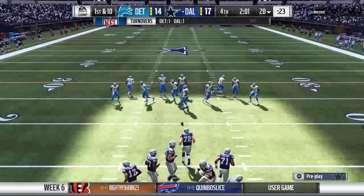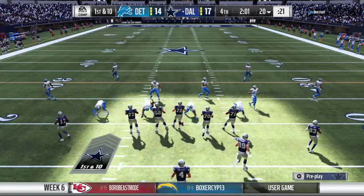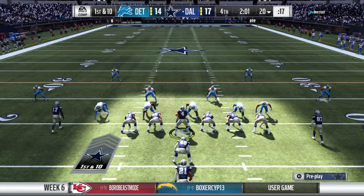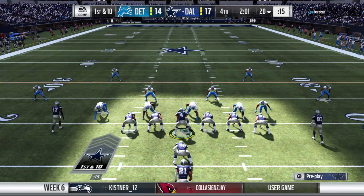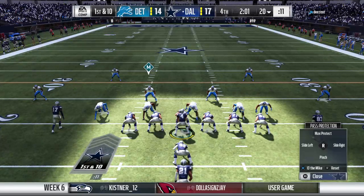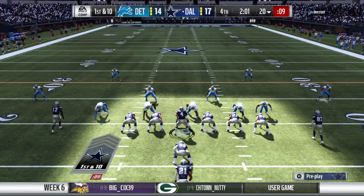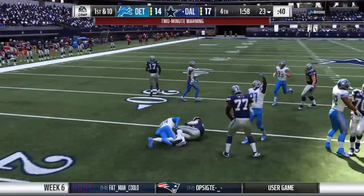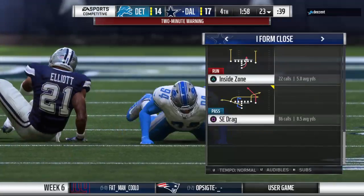So Prescott of the Cowboys now with a first and 10 at their own 20-yard line. Here we go. Check three. 21's the left. 26. They start on the ground with Elliott. And he'll be taken down here at about the 23-yard line.